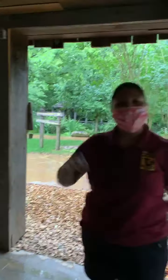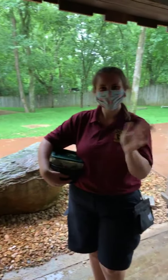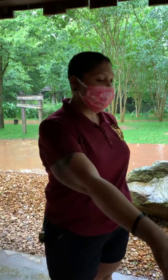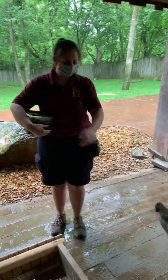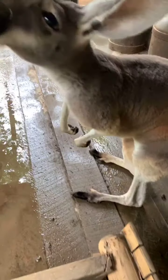Okay. Hi everyone, thank you so much for joining us today with our kangaroo friends. As Kelsey said, my name is Johnny and I'm here with Emily today. And she is one of the kangaroo keepers. So do you actually want to tell us who the friend was that was checking everybody out a minute ago? Yeah, so this is Mandy. Mandy is one of our youngest females in the group.